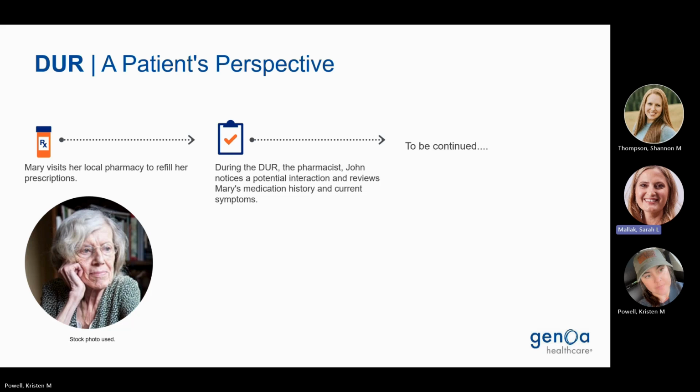During the routine drug utilization review, the pharmacist, John, noticed a potential interaction between Mary's new blood pressure medication, her existing heart medication, and her anxiety medication. Concerned about the combination, John decided to delve deeper into Mary's medication history and her current symptoms. So now that we've set the stage for the focus of today's topic, we'll revisit the story of Mary and John later in the presentation.